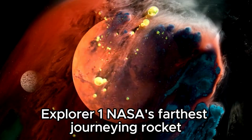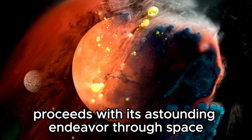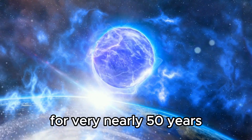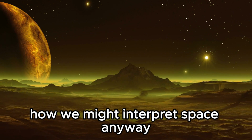Explorer 1, NASA's farthest journeying rocket, proceeds with its astounding endeavor through space, perfectly imparting huge data from the most profound region of the universe. For very nearly 50 years, this amazing space test has changed how we might interpret space.